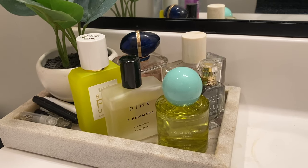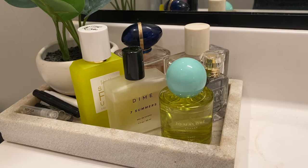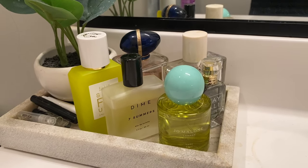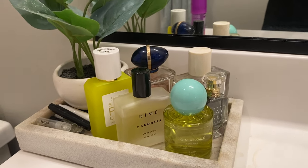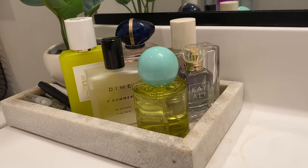I've mentioned many times I'm going to Las Vegas, so I think I'm going to end up bringing Netty Coco Floor and have that be my fragrance, my scent. That's the plan. We'll see if I stick to it. But when I'm home, this is the fragrance tray.